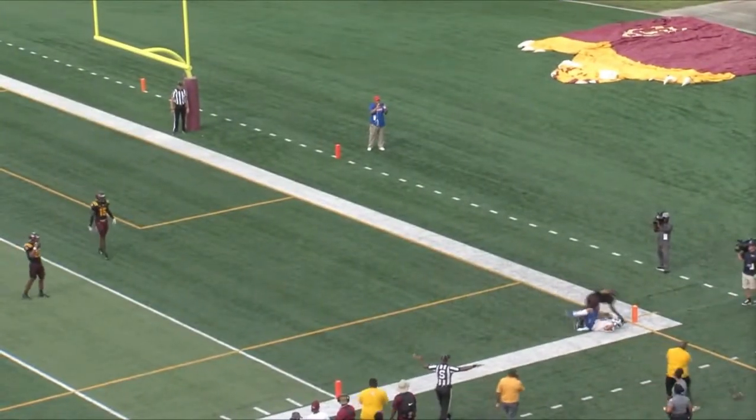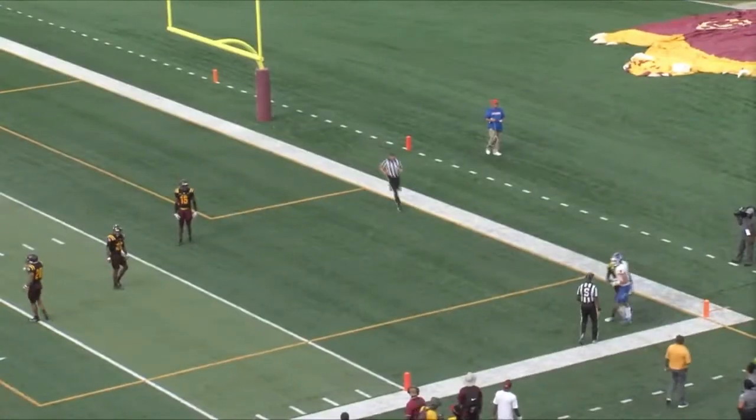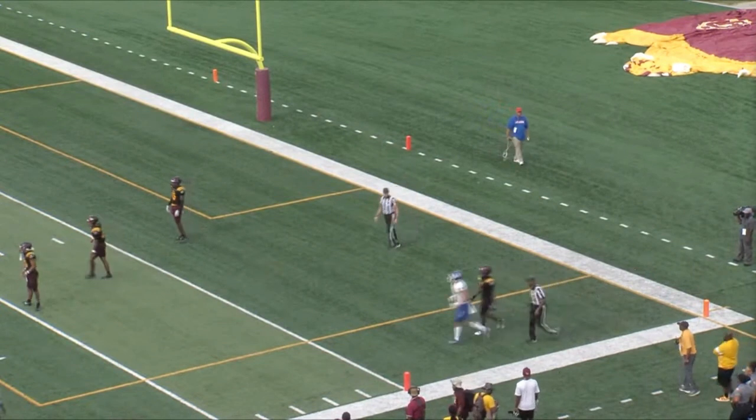From the 9-yard line, Adams floats it to the end zone. Incomplete. He was looking for Brent Carr, who was matched up one-on-one against Omari Hill-Robinson.